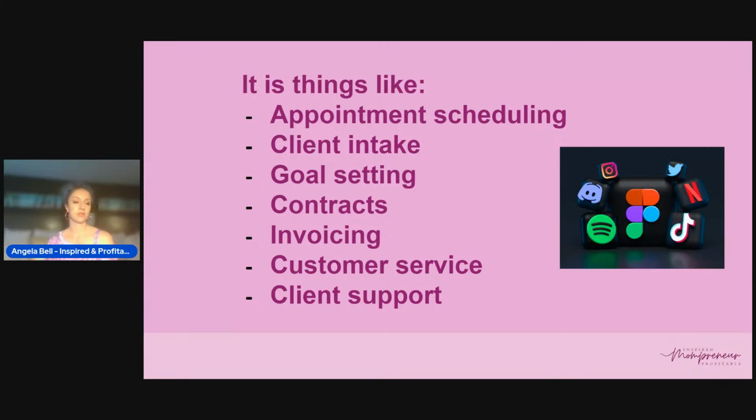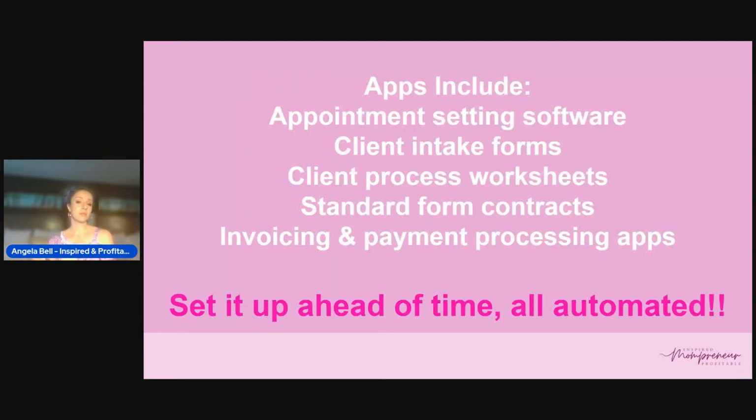Client intake. So JotForms, questionnaires, anything that you send to them to help collect their information. Goal setting, contracts, invoicing, customer service, and client support. All of these things come together to make your sales process and can be automated using different apps. So apps include appointment setting software, client intake forms. I referenced JotForms, client process worksheets, right? So questions you use even on your Calendly. You know how they have that option to ask questions as someone's setting up an appointment? Those things help you collect information to make the intake interview go smoothly.